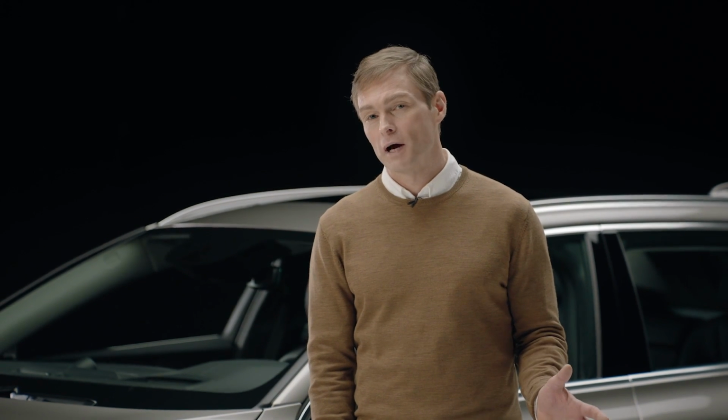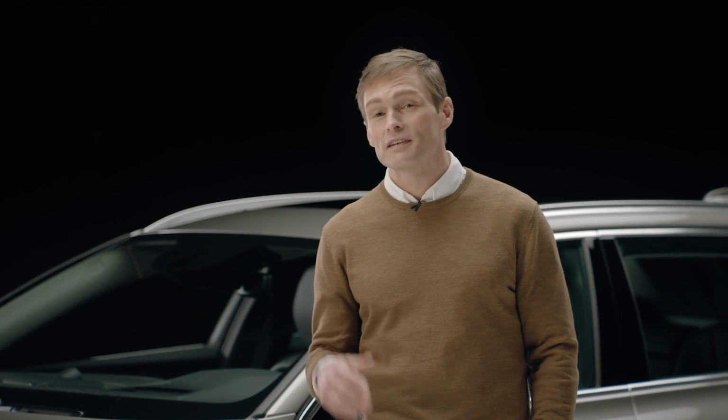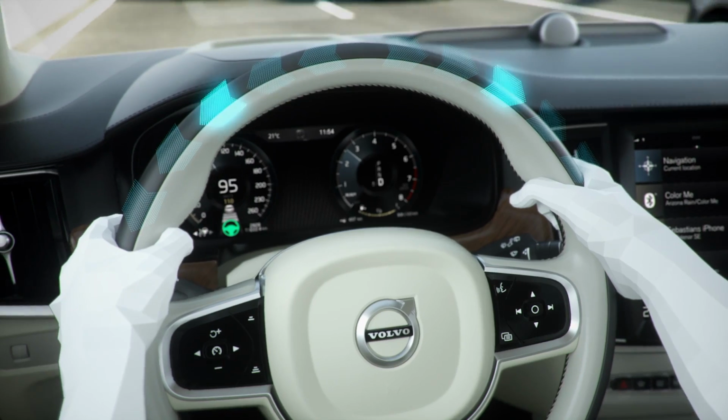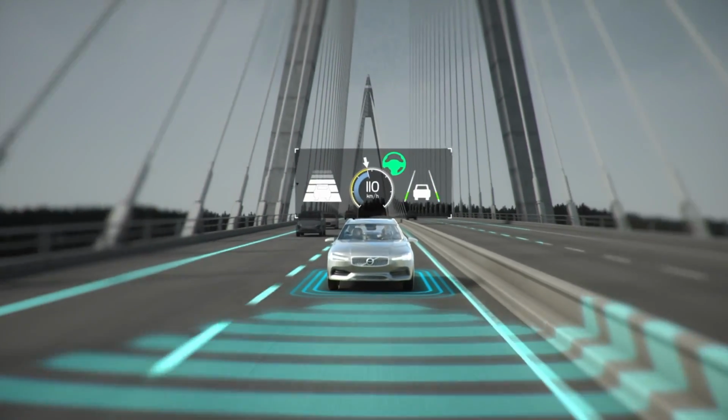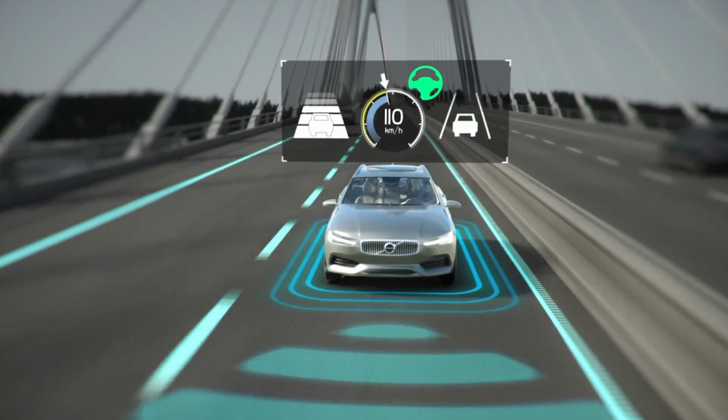With our optional pilot assist system, you get even more driving support. Among other things, it helps you to stay in lane and controls the distance to cars in front of you.